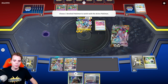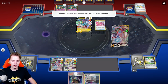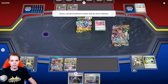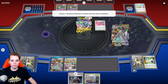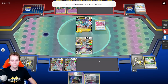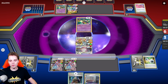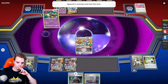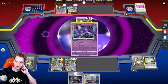Escape Rope. Yeah. They're definitely... How much damage is that? 20, 40, 60, 80, 100. We don't have any switch out, so I think I'll have to promote this one. If we promote it, Duraludon, we don't have a way out to retreat, so we'll see what happens. They could still Echoing Horn and KO 2 Pokemon at the same time.